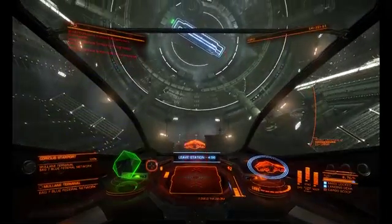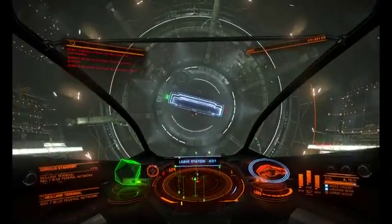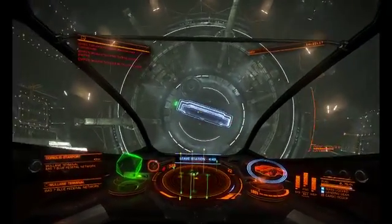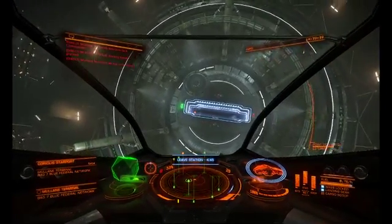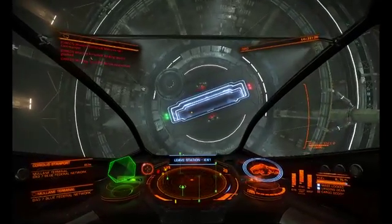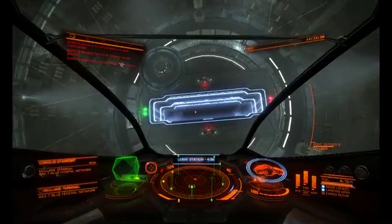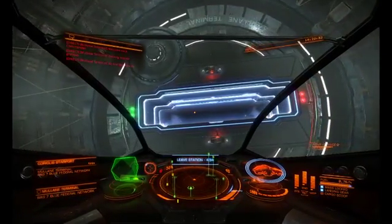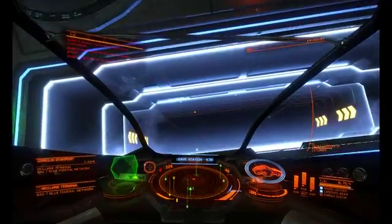Okay, so we're just gonna hop off. We're gonna do the whole trip in one go, hopefully. If there's any combat on the way, then I'll probably record that a little bit separately, but this is just going to be the trip to the event.